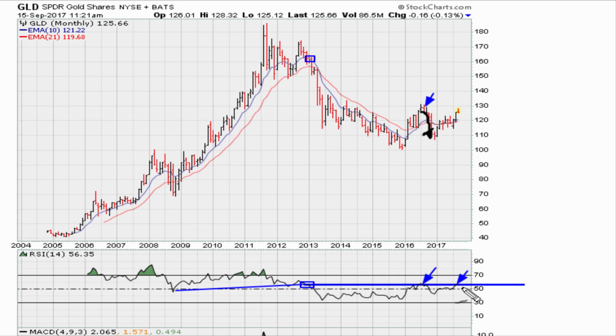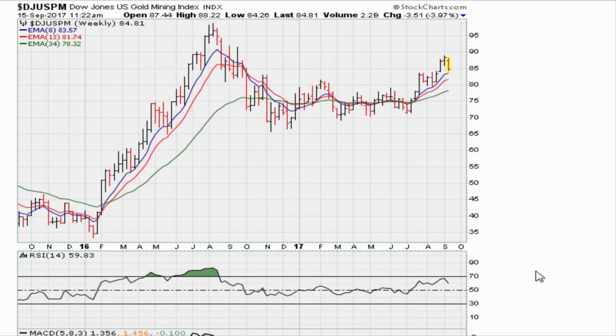It pulled back. So either we can get a breakout above this line and gold does well, or we get continuation of this resistance and we get another month-to-month pullback as far as gold is concerned. And I personally lean to gold struggling right now, even based on the Dow Jones US Mining Index.